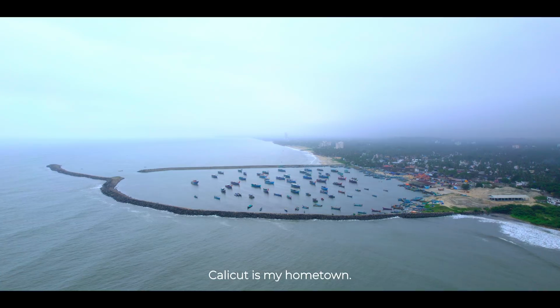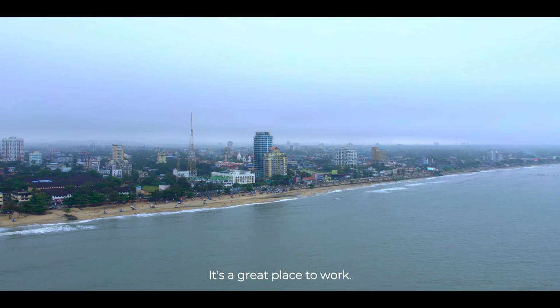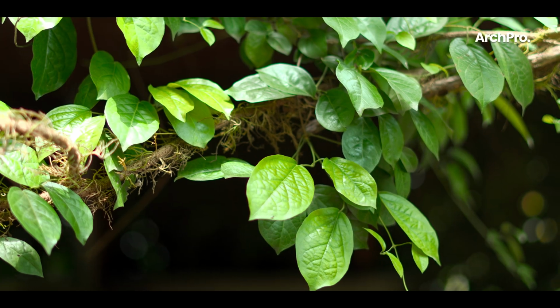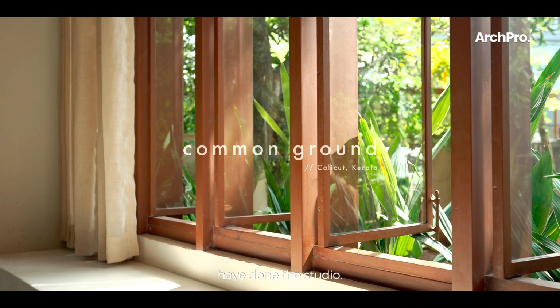Calicut is my hometown. It's a great place to be at. It's a great place to work. Actually, it's my parents' house, and on the ground floor, we have done the studio.